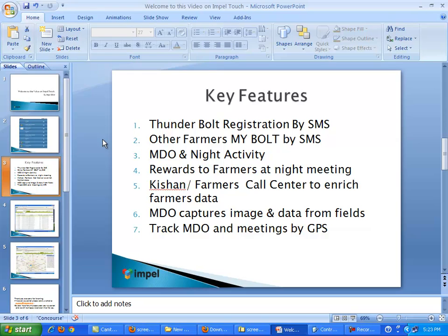When an MDO starts a night activity, he again sends a simple SMS to the system, and Impel generates a code. The people attending the night activity get those codes, and the MDO encourages them to register through this simple SMS process by using those codes.